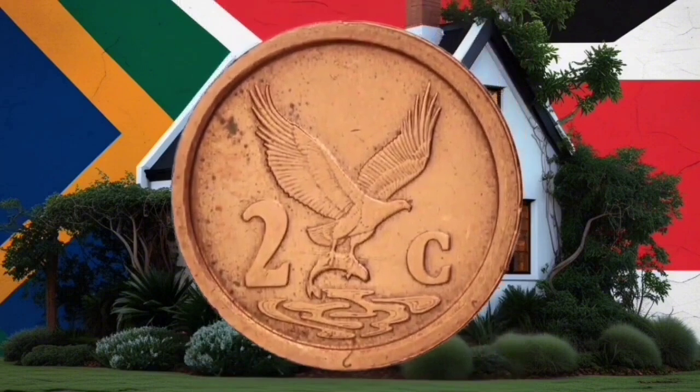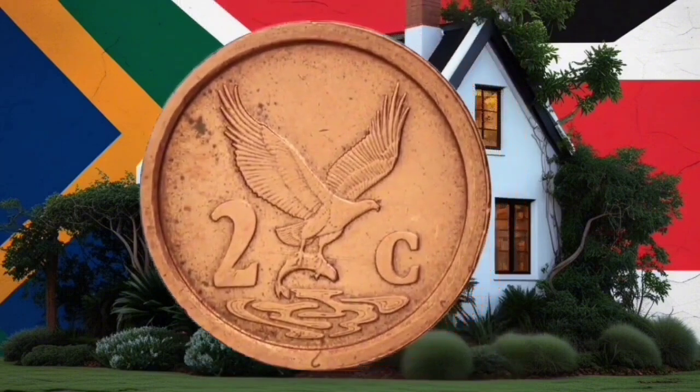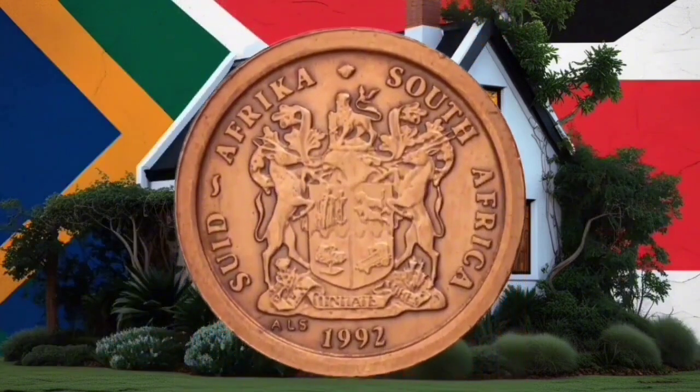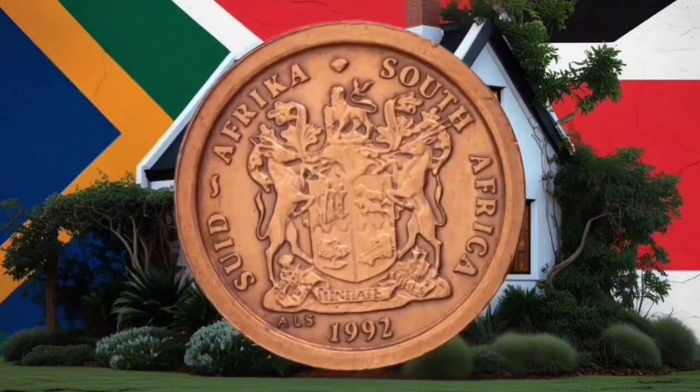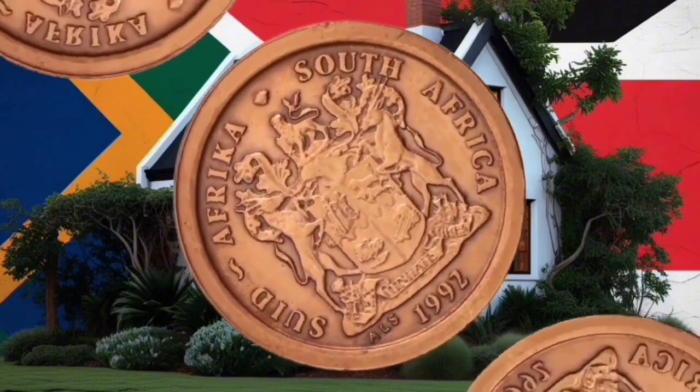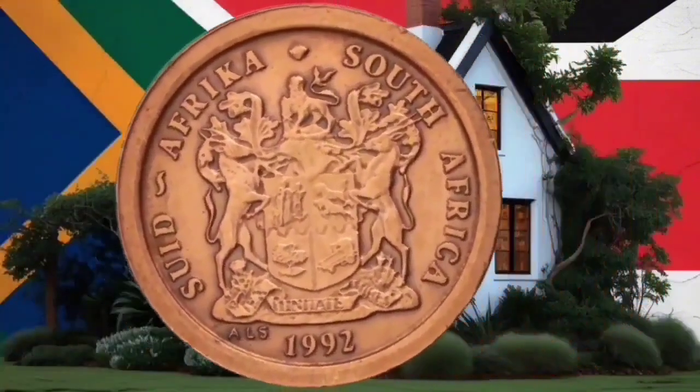Furthermore, some 1992 coins show signs of having been struck using leftover blank planchets from earlier issues, which can result in unusual metal compositions or off-center designs. These rare instances are highly prized and authenticated by numismatic grading services.